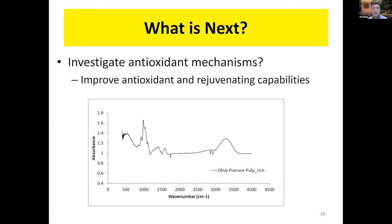Well, in the next phase of this study, we are going to investigate the fundamentals of the antioxidant mechanisms of the olive pomace. So what kind of ingredients in the olive pomace work as an antioxidant additive as well as a softener? In this way, we can purify or refine the olive pomace and improve the antioxidant and rejuvenating capability of the olive pomace in asphalt paving materials.